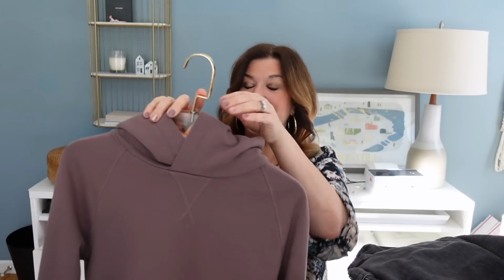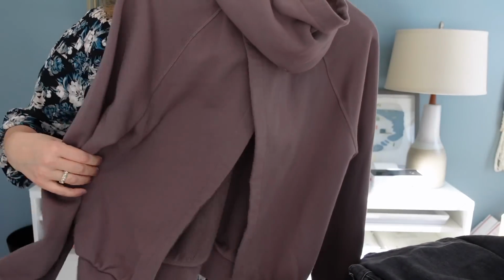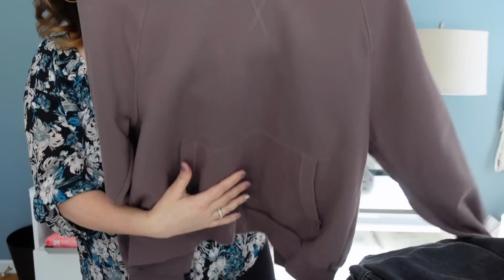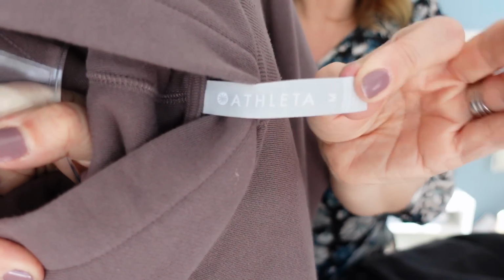This is also Athleta. I love this color. It's called Mineral Brown. But look at the back. This is the best part of the sweatshirt. It just has a crossover in the back, nice and airy for the spring, hooded. Love this natural neutral color, so beautiful. This is from 2020 or 2019. This is the tag. So I have 3 Athleta pieces and 3 Athleta tags.